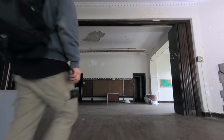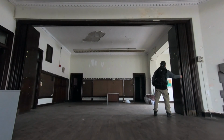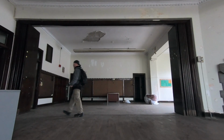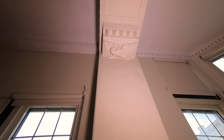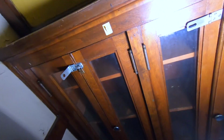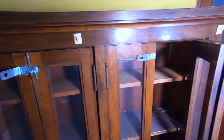Let's see if the panel doors still work. That was cool though. Check out the Eagle. Look at these nice hardwood cabinets. They still have the locks. That's cool. And the chalkboards. I wonder what they used these for. To store stuff in, I guess.